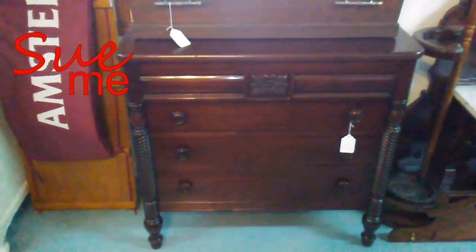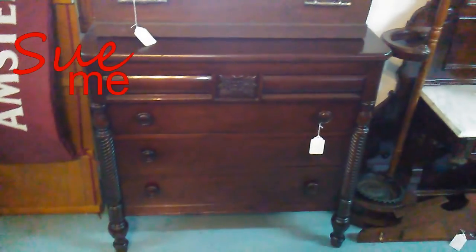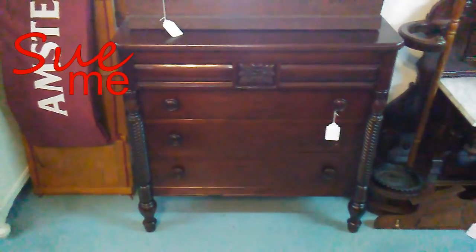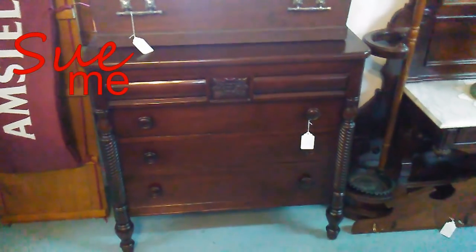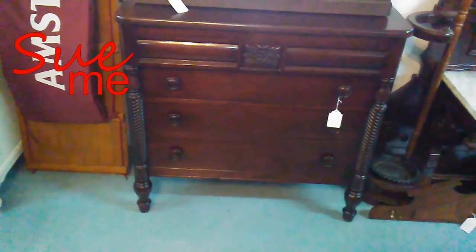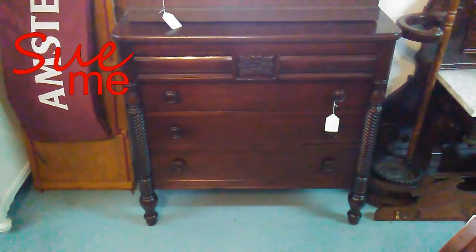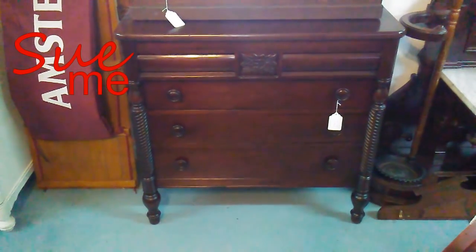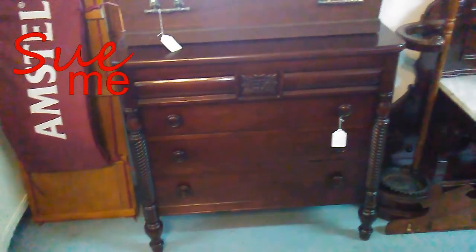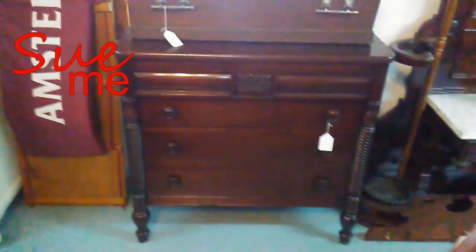But this was made by a modern cabinet maker. In other words, not an Empire cabinet maker from 1810. This was probably made a good 150 years later. Beautiful piece of furniture. Really lovely. And for $225, that is a huge, huge bargain.